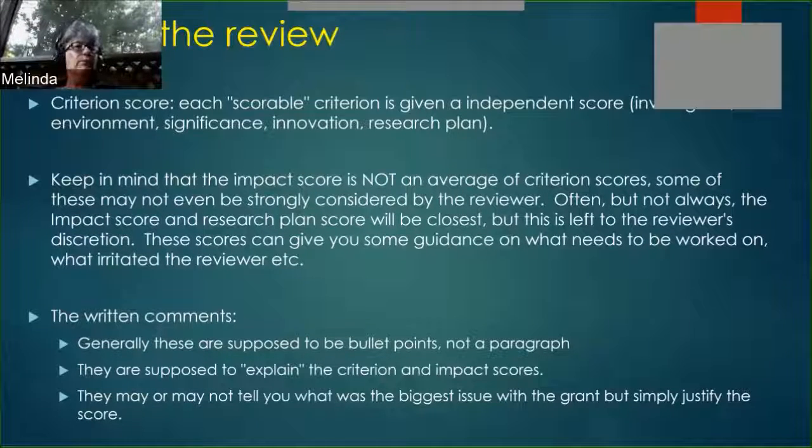Significance, is this an important problem that is really addressing an unanswered question in the field? Innovation, is this a creative idea? Is this a creative hypothesis? Are you using cutting edge techniques? And then research plan, that is the science.